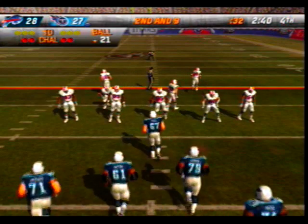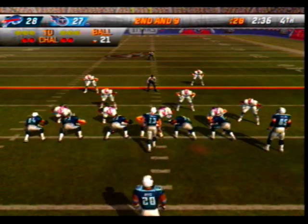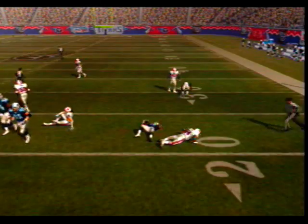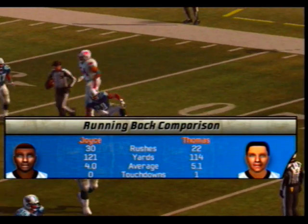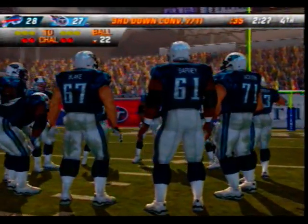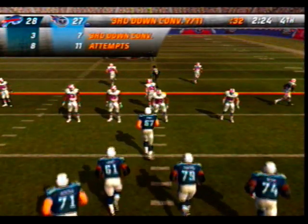Ball on the 21-yard line. Watch the man. The Bills come out in a 4-3. Hardy records the stop. Joyce, very little help up front, maybe a yard or two on the play. Two-minute warning coming up.